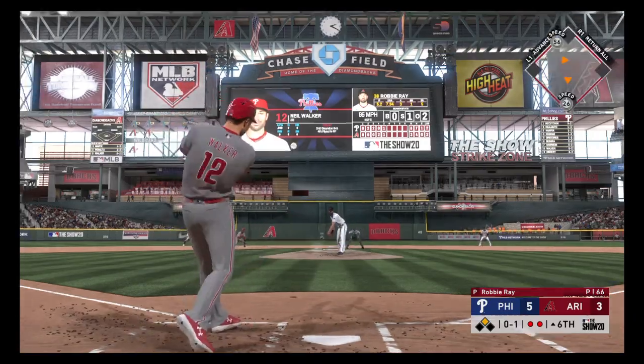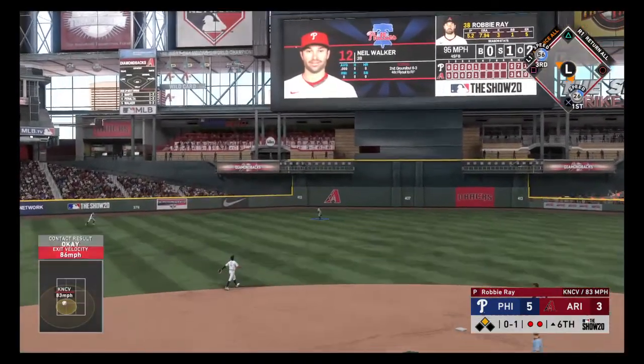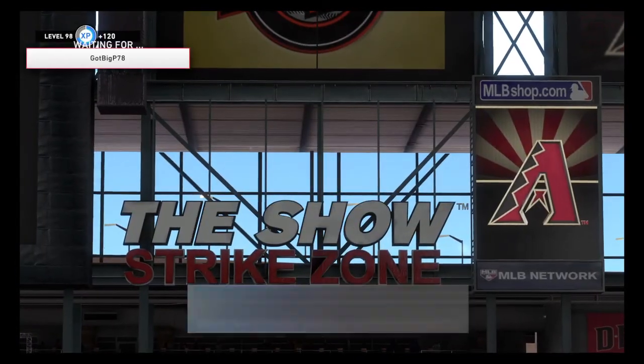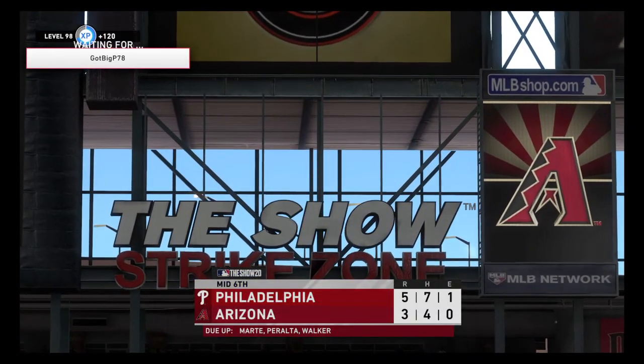He's ready. Here's the 0-1. Fly ball out toward left center field. LeCastro is there, and they breeze through this half inning as the side is retired.